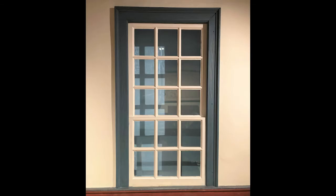So, right here we've got one of the window sashes. They are 9/6, which from a classical perspective drives me crazy because smaller things should be on top of bigger things, but this is something that I've been learning about North Carolina that is just different from Virginia, and that's fine. They're built in a Georgian style with very thick muntins and circular quarter rounds.